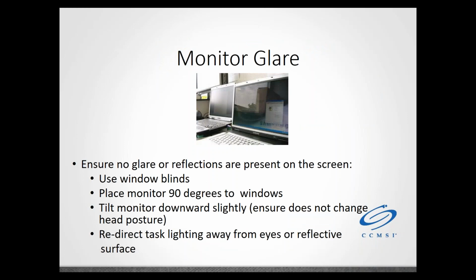How about monitor glare? You want to make sure you don't have any glare reflections on your screen because that can often lead to eye fatigue. Use your window blinds if you have them, or put your monitor 90 degrees to the windows. What that means is you don't want to be facing a window when you're at your computer. You also don't want to have a window directly behind you while you're looking at your computer because those things will add to the glare. You can also tilt your monitor down maybe a little bit. That sometimes gets rid of the glare. Just make sure it doesn't change your head and neck posture. Make sure if you're using task lighting, it's directed away from your eyes. And also make sure you have a matte workstation, that you don't have a highly reflective work surface.